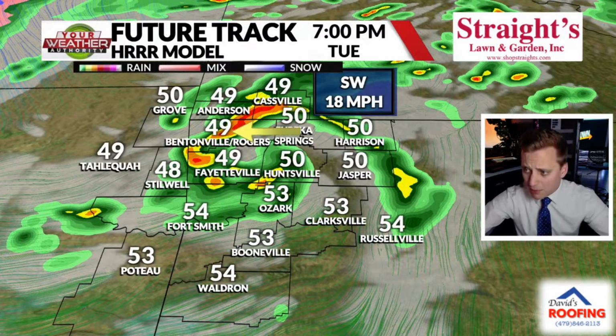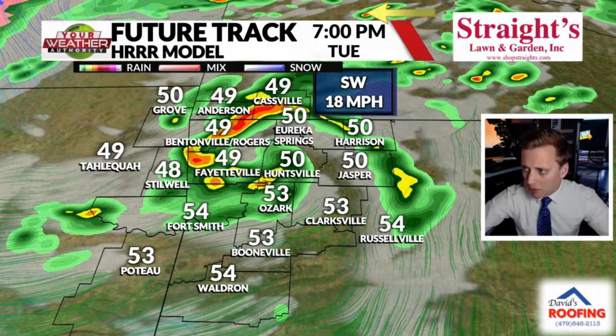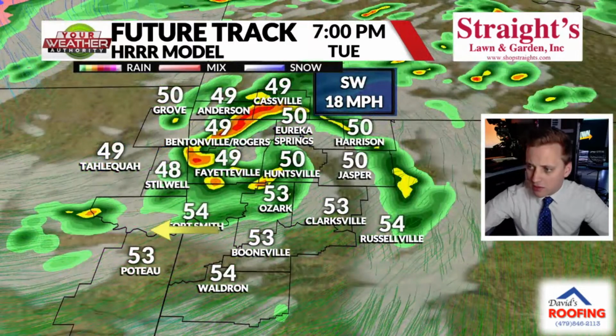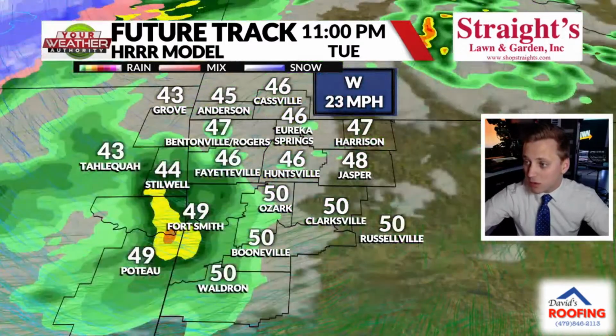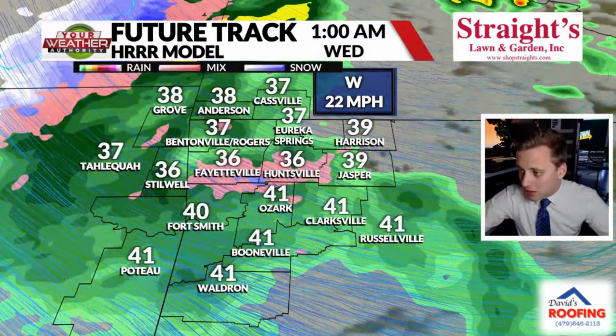So temperatures in the upper 40s to lower 50s by 7 p.m., maybe a few rumbles of thunder, maybe some scattered showers trying to push to the area. So 4 p.m. to 7 p.m. could see that scattered shower activity once again in Northwest Arkansas. But that will not be the last of the energy, because we've got one more piece of energy that tries to push to the area during the overnight hours.